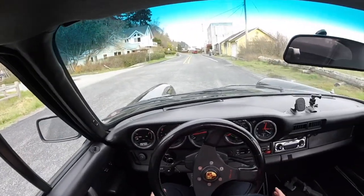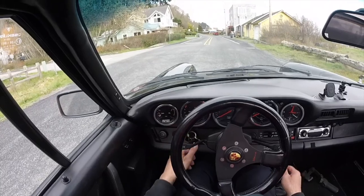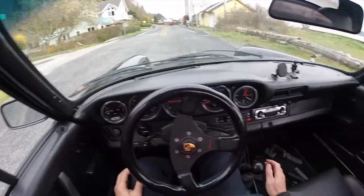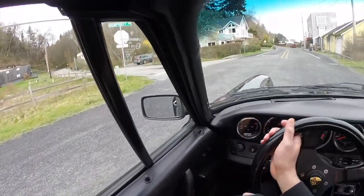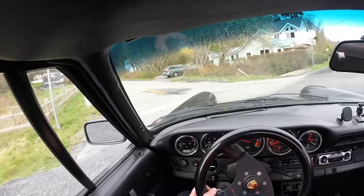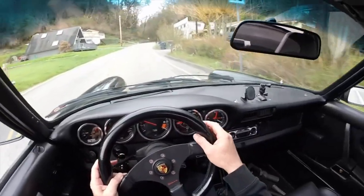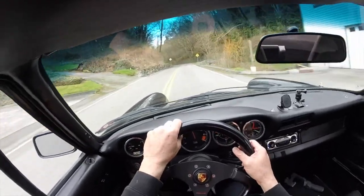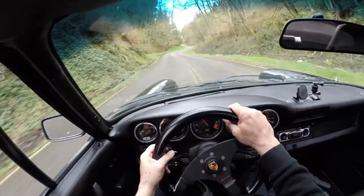Alright, so what is it like to drive the air-cooled car? So first of all, let's turn the engine off so you can see. You turn the engine on, left-hand side, just like the other car. It's been like that from day one. And this car, again, has no so-called nanny devices. No power steering, no power brakes, no stability management. You just have to know how to drive the car.